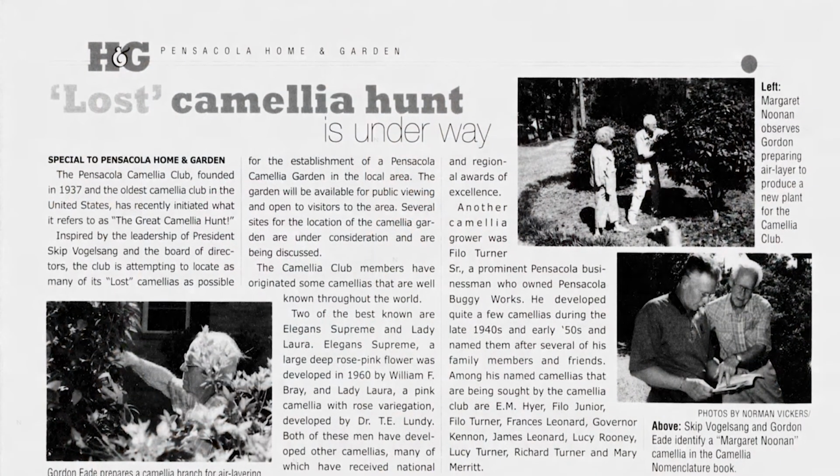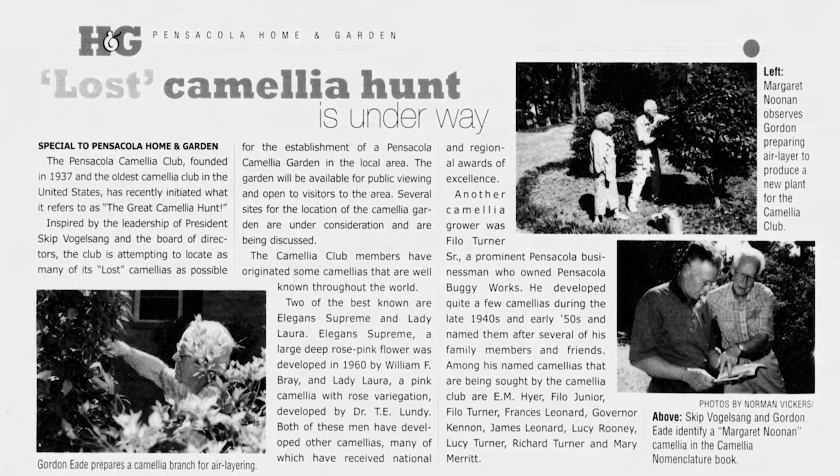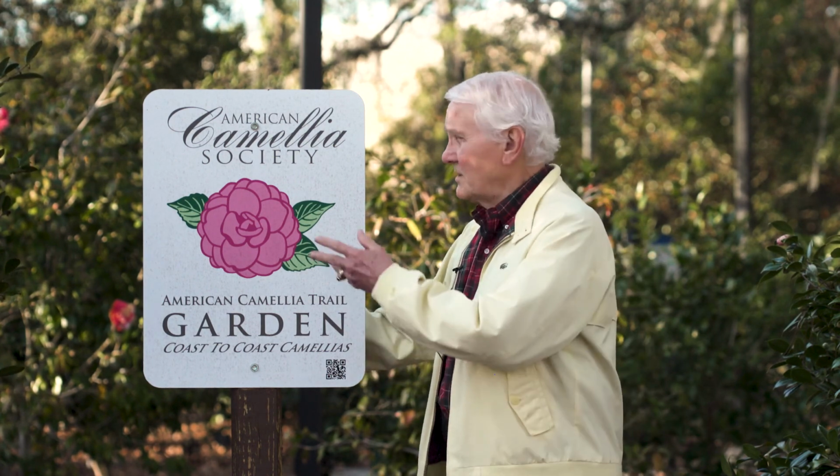So those three came into conjunction, and as a result, we started looking for some of our old camellias, and the great search for our old camellias even continues today. But we had located a number of them, and Ben Williamson and Gordon Eade led the search. And so it was that in 2007, we were able to begin the planting of this garden.